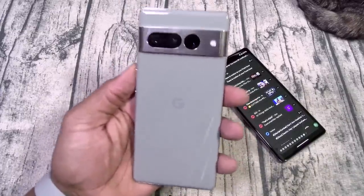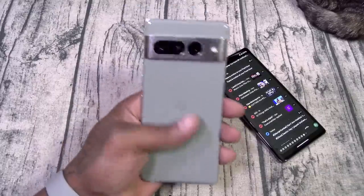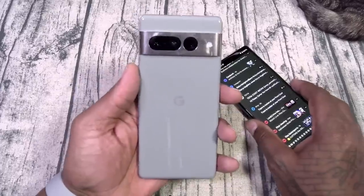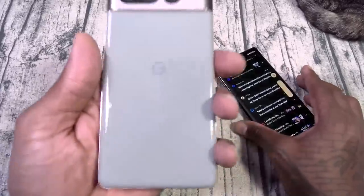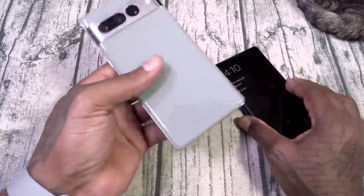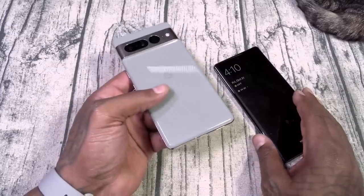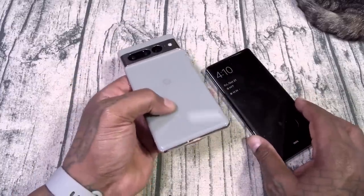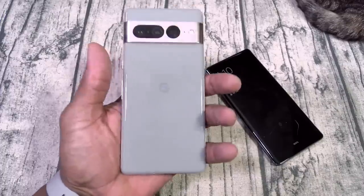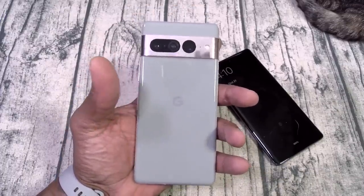Next, let's talk about the build quality. Excellent. Y'all know I gotta say it. Feels so good in the hands. Ladies, you know the procedures. Premium. When you spend $900 on a phone, you don't want the phone to feel like plastic. You don't want the phone to feel like some paperweight, feather. Sometimes I understand people don't want heavy phones. You want the phone to be a little bit lighter. But sometimes when the phone is too light, it starts to feel cheap. This is just my opinion. I like when the phone has some substance to it.